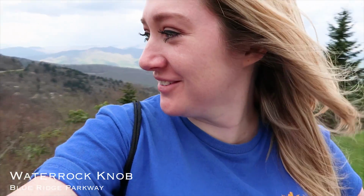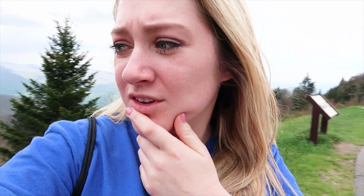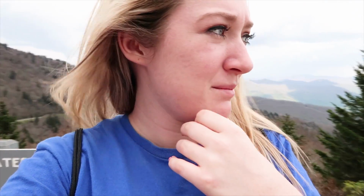Now I am at Water Rock Knob. There is actually a giant rainstorm coming. I don't know if you see that, so I don't know if we're gonna have time to hike all of it. We're gonna try to do it. Just to get to the overlook, it says it's only like 0.2 miles, but I know that this trail, if you kind of go off the trail, you can hike for miles and miles on this thing, just kind of like off the beaten path.